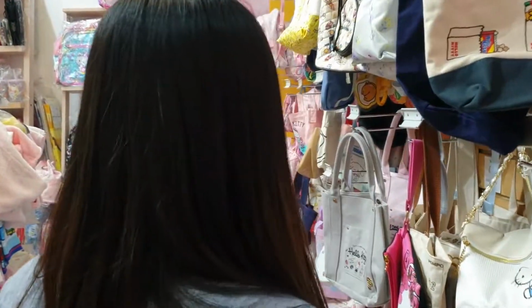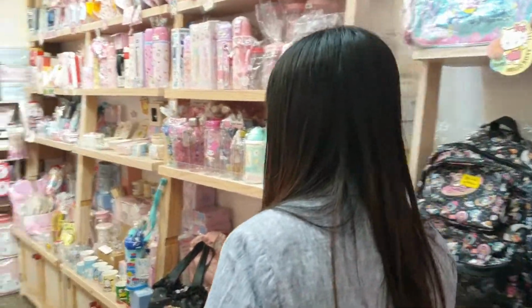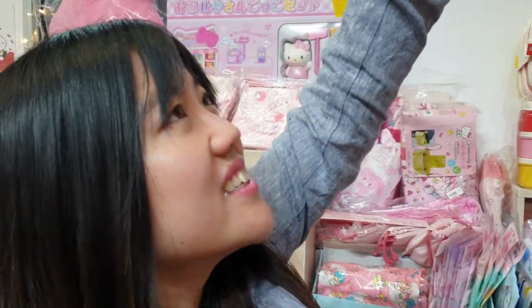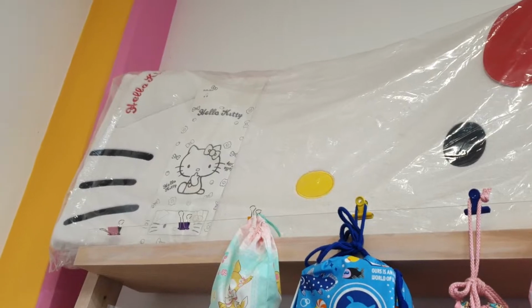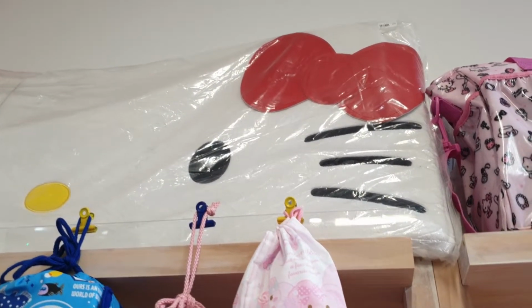Anything you found today that you like the look of? Yeah, obviously. There's always a lot I like. Well, I've been looking. What do you think that is? Oh, it's like an enormous blanket. Oh, is it like a bath mat? I don't know. I think it's a bath mat. I don't know what it is, but it's fascinating.